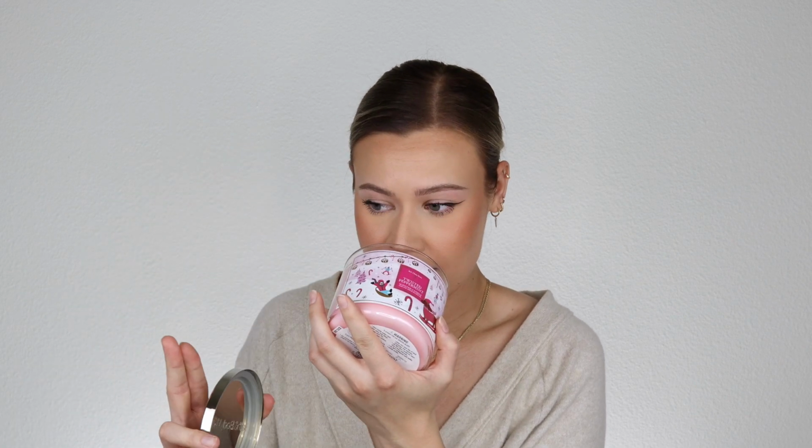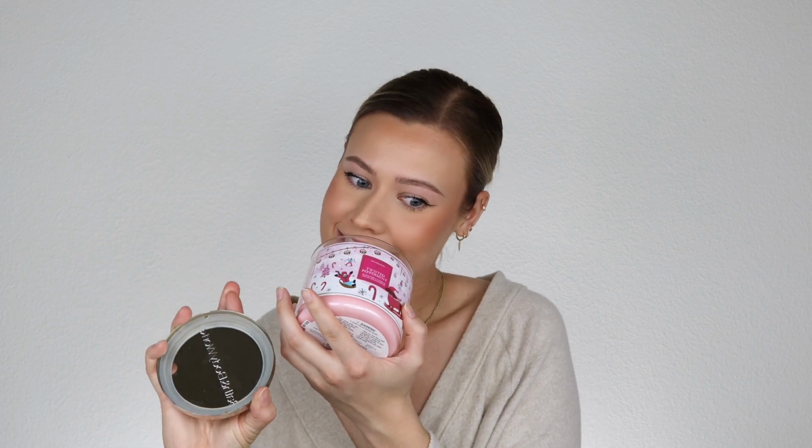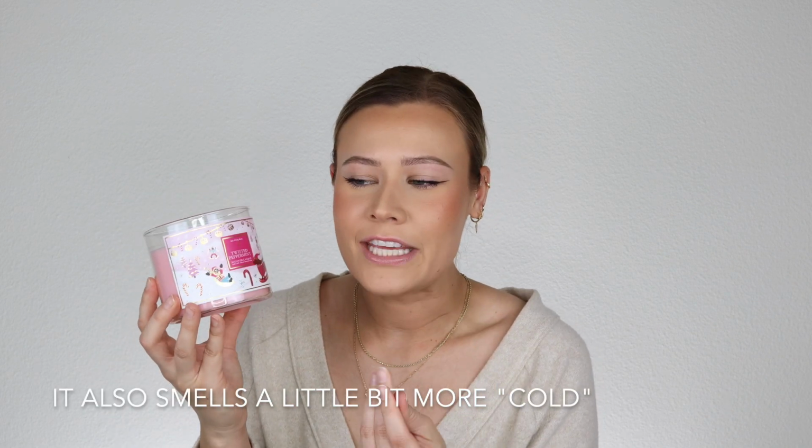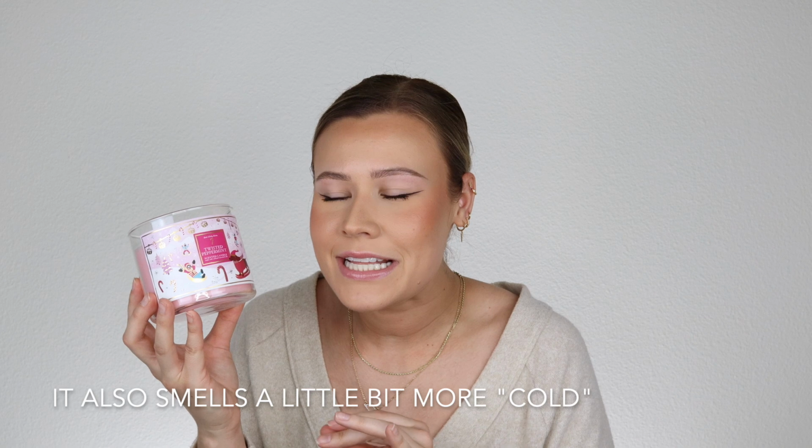Crushed Candy Cane is more gourmand. It's more realistic. Like, it's just straight up 1000% a candy cane. And this is very close to that, but has a slight little twist to it. It has a little bit of a creamy quality. You get that tiny bit of vanilla and a little bit of musk. So it just differentiates a little bit from Crushed Candy Cane.